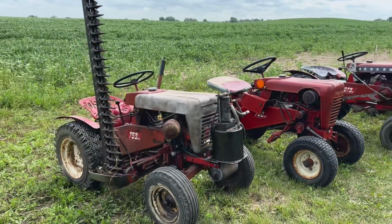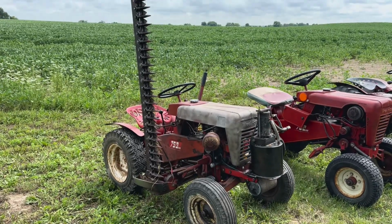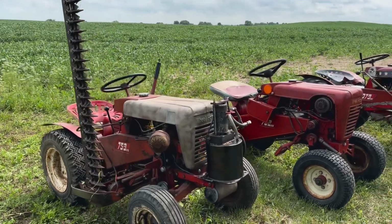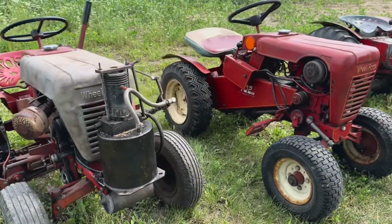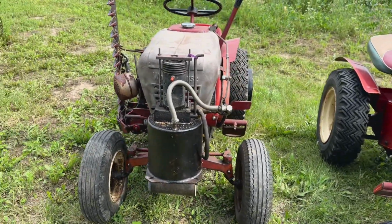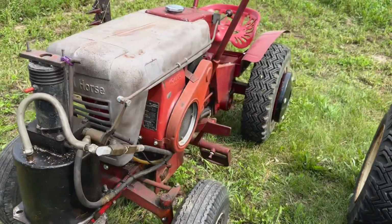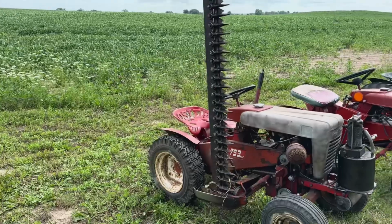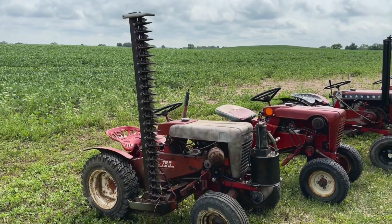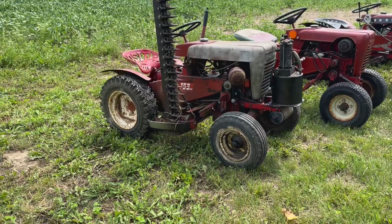And now we have this 753. What is not to love about this thing? It's got a 50-inch sickle bar mower. It's got this massive, beautiful and ugly all in itself, electric over hydraulic pump on the front. It powers the lift cylinder right there for that mower blade to come down. And then the lift linkage drops it to the ground and drops it into place to mow.